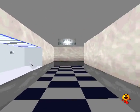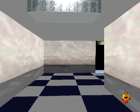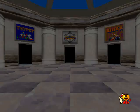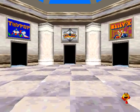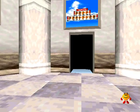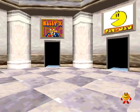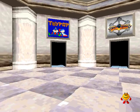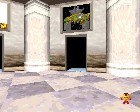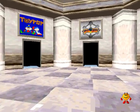Okay, so now that we've gone through Pole Position, it's only right that we go through, let's see, we went through Bosconian, Rally-X, Pac-Man, Pole Position, and the only two we have left are Toypop, and I'm saving the best for last. So let's go to Toypop.